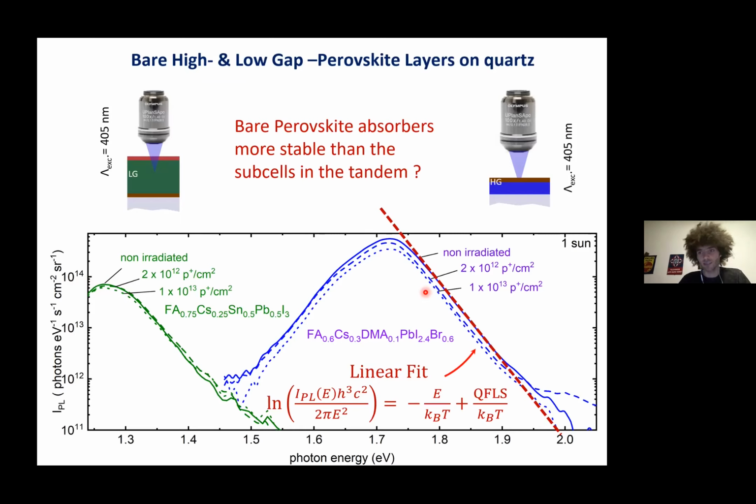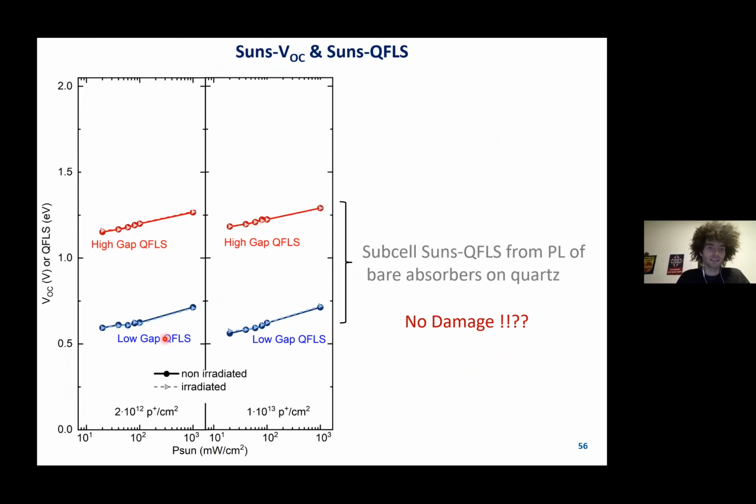So again, as before, I'm now doing a linear fit to the high energy slope of my PL to extract the quasi-Fermi level splitting. And you can do that for a variety of different light intensities, excitation intensities. Then you can plot the quasi-Fermi level splitting of the low gap and the high gap here before and after two different fluences for proton irradiation.